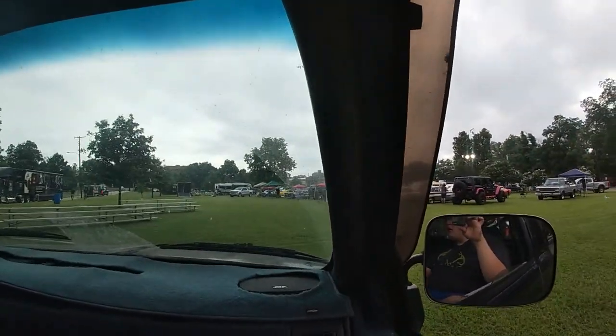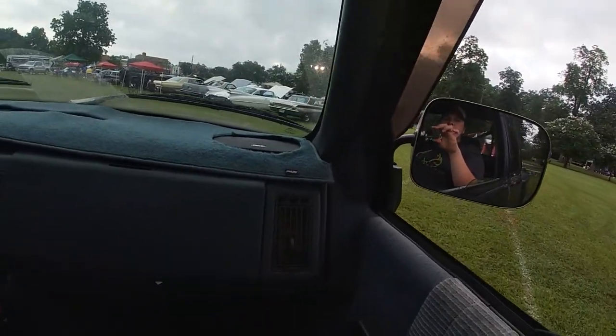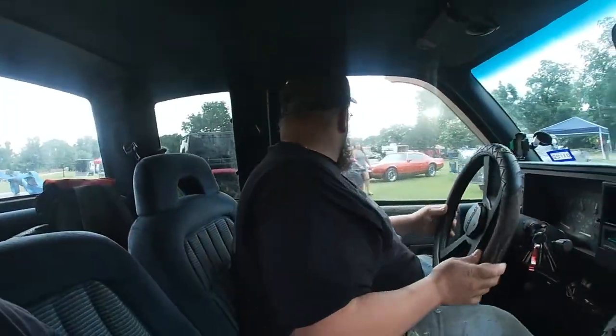We're shading up. Look at all these cool cars up in the car show. Where are we going to be? We're going to park right next to this Jeep. We're just going to unload right here, and we're going to pop the canopy up. We got the canopy. We got all kinds of stuff. We'll see y'all when we're unloaded. This is going to be a big video.